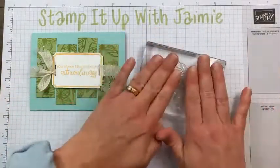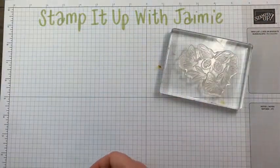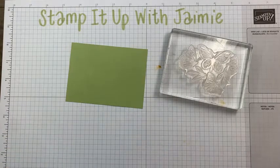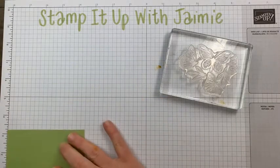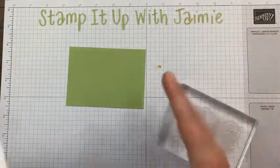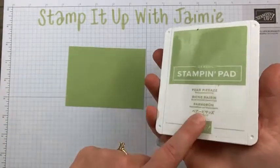Okay, so here's my cluster of butterflies. So pretty. And I have a panel of Pear Pizzazz cardstock. This measures 3.25 by 4.5. And I'm going to stamp it same color over same color. So Pear Pizzazz cardstock, Pear Pizzazz ink.